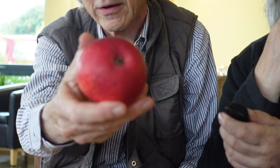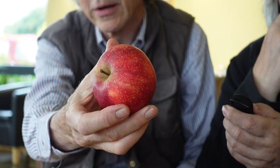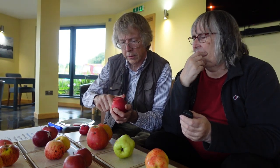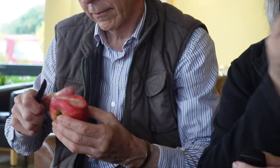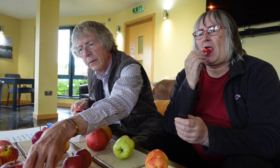Now the next one's interesting because it's related to Discovery. It's actually got the same genetic fingerprint, but it's not identical. A little bit of a mutation has taken place, and this is called Rosette. So you can see it's the same shape as Discovery, but it's got a much deeper pigmentation. And the colour inside is much darker. And the flavour's different as well. Yeah, we did a tasting yesterday in Burbage, and this was voted to be very good.